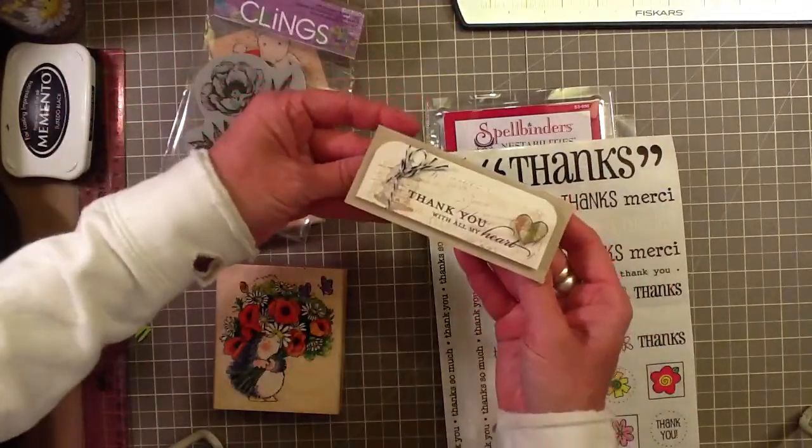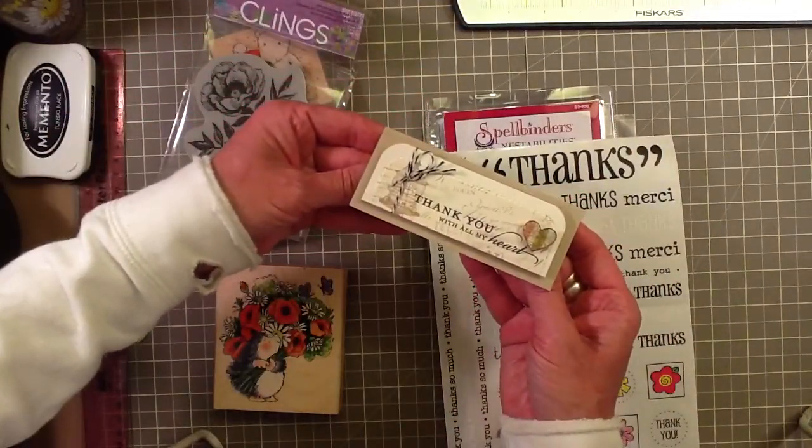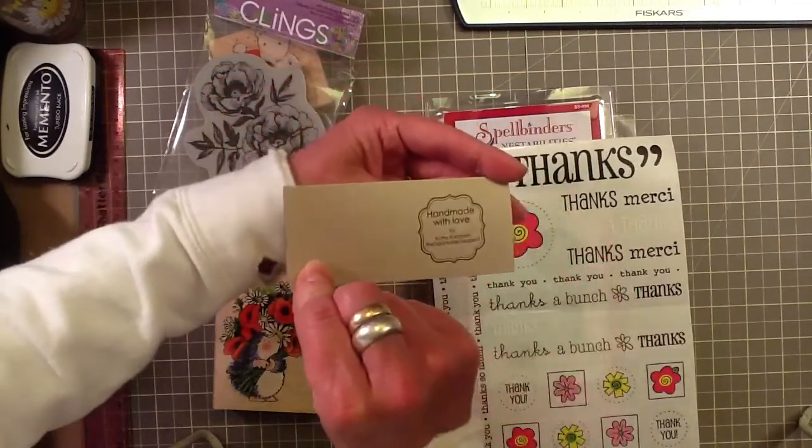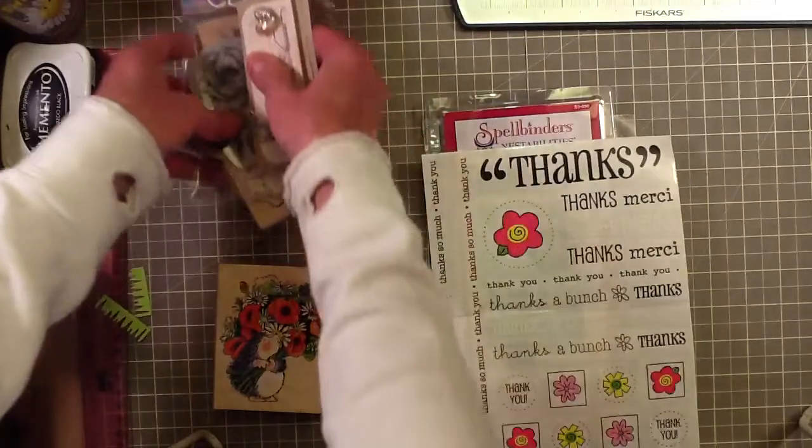Look at this really cute little card that she sent. Just a nice little thing, and then it's got her stamp on the back.